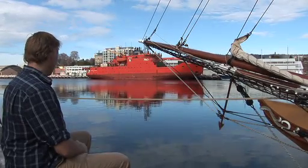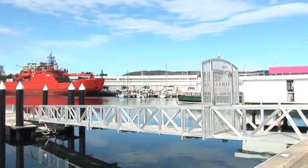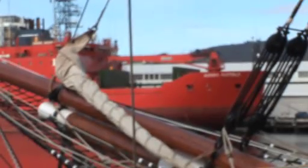I grew up in Tasmania. I spent a lot of time on fishing boats and on the sea and in the sea. My family was very much a marine orientated family, and so I was always going to end up in something to do with the ocean. I'm halfway through a PhD at the University of Tasmania in the Institute for Marine and Antarctic Studies.